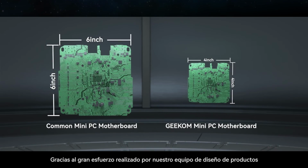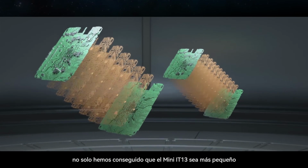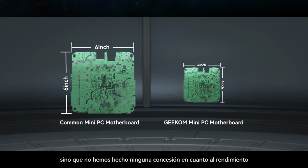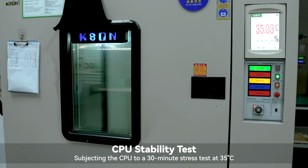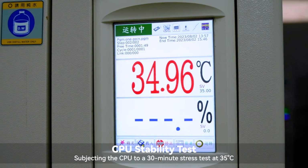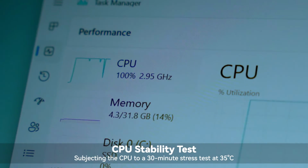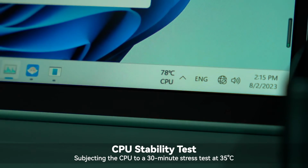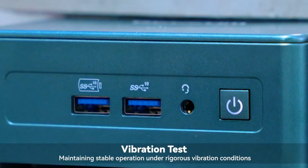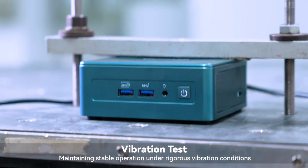Thanks to the great efforts made by our product design team, not only do we manage to make the Mini IT13 smaller, but there's also no compromise in terms of performance. At the same time, all GEEKOM products have undergone strict reliability tests, including high temperature test, low temperature test, vibration test, plug-unplug test, drop test, CPU stability test, and squeeze test. So thanks again for our team's hard work.